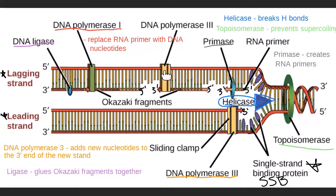New segments of DNA can only be added to that 3' end still, but it's running in the opposite direction. So DNA polymerase 3 has to keep jumping and adding a new strand, and jumping and adding a new strand.